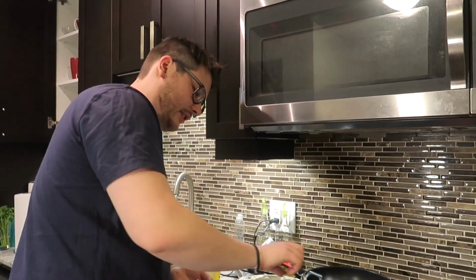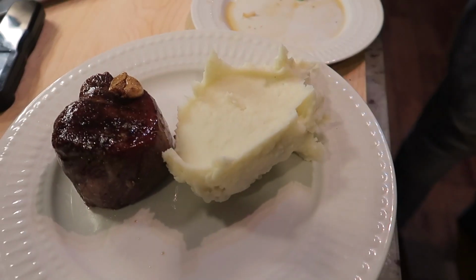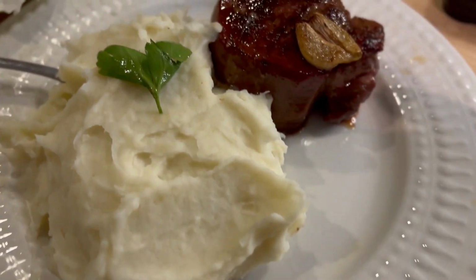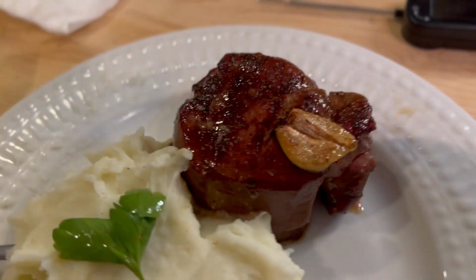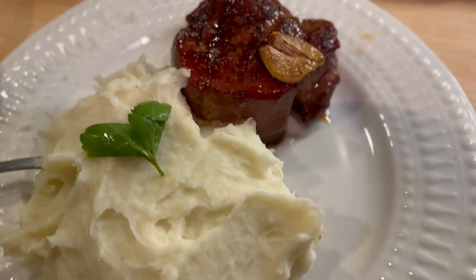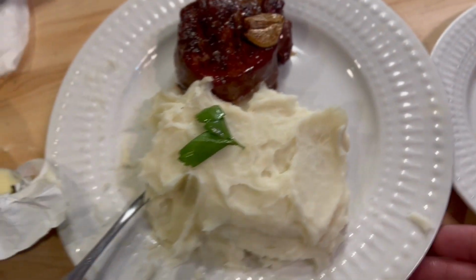So that's it. Just a filet and some beautiful adobo mashed potatoes. We're just gonna do one big scoop. All we need to do now is let the steak rest for about 5 minutes, and we can slice into it and get ready to enjoy. Look at the crust. Look at the glaze. That looks amazing. The potatoes, you can see, it's like a cloud. It's like fresh snowfall. It's incredible.